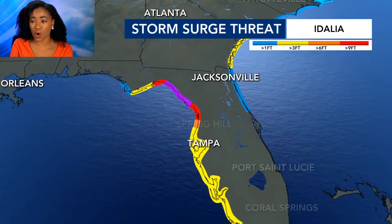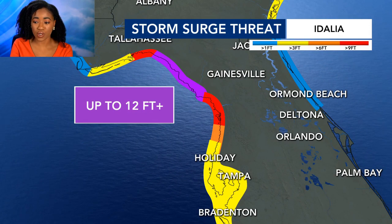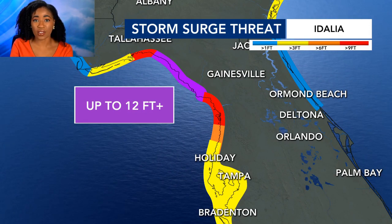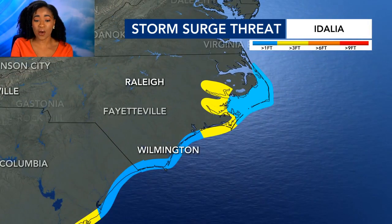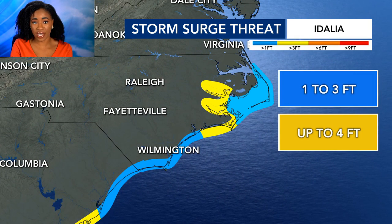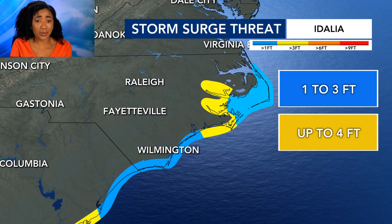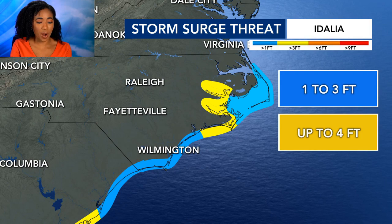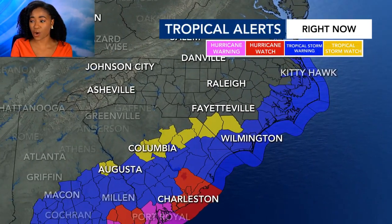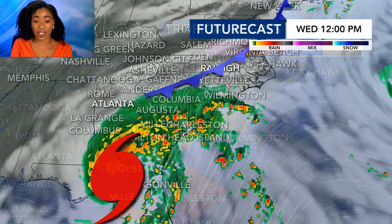As we take a look at the storm surge threat, upwards of 12 feet of storm surge will be possible across the Florida Big Bend area. We could see upwards of 4 feet of saltwater inundation along the coast of North Carolina. This is something that we're watching very closely. Beach erosion cannot be ruled out with the storm system that will be moving through today and tomorrow. New as of this morning, we have tropical storm warnings in effect for the coast as gusty winds and heavy rainfall will be possible from Idalia over the next 2 days.